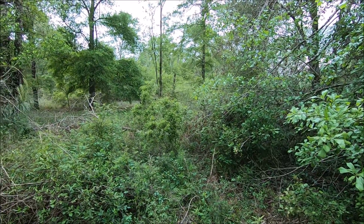So I'm working my way back into the part of the property. It's supposed to be a big spring back behind me somewhere. You know, it's kind of really wet though. Unfortunately, the storm's in the area, and if I'm listening, I can hear what sounds like wind over in that direction. Could very well be rain.